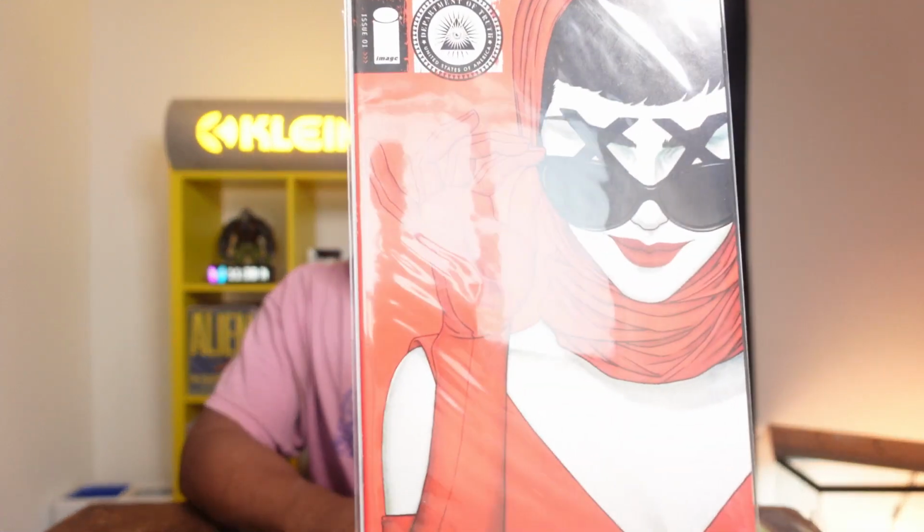Alright, then we have Department of Truth number 1, B cover. This is the Jenny Frison Lady in Red cover. The cover A, the candy cover, goes for about $40 plus. This one will run you about $20, $25 or so. Which one's a better cover? I guess the A cover won, but this was still a cool cover for half the price, which is insane. If you see this one for a low price, I'd snag it because it's been optioned.